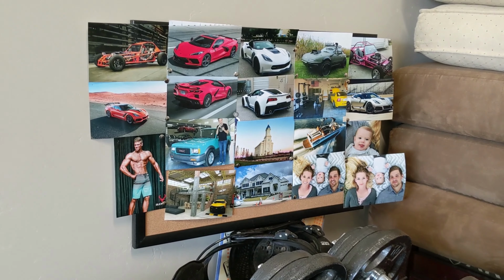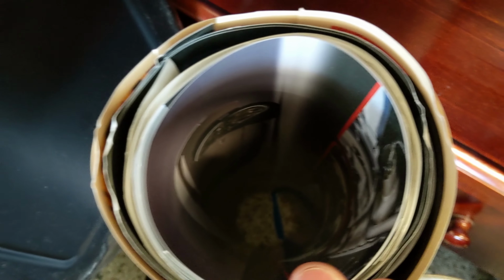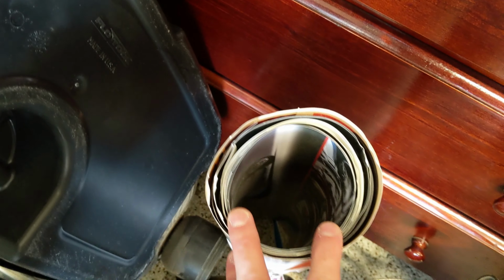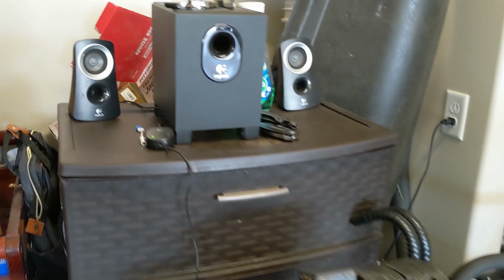Now this roll of paper back here is actually pretty cool. There's a whole bunch of posters in there that I used to have hanging up in my bedroom as a kid. Probably 90% of them are all cars. So one day when I get my own garage, I'll be able to throw those up, and I'm excited for that day. We got a stereo to jam out some tunes.